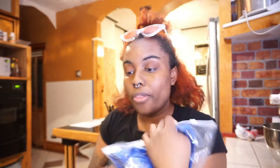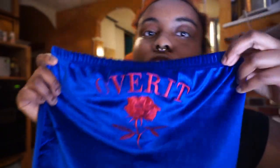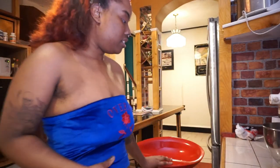On to the fun stuff, the clothing. I only bought one. So this was $6. Oh no, this is a large. It's cute velvet. I'm gonna try it on in a second. Something I thought wouldn't fit, it fits. Look. Fits. $6, not even bad.